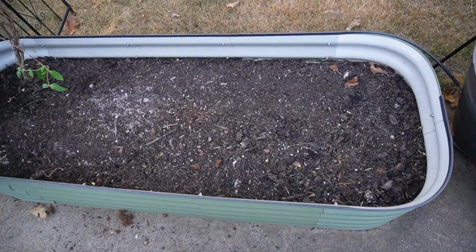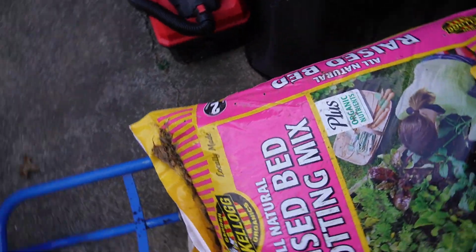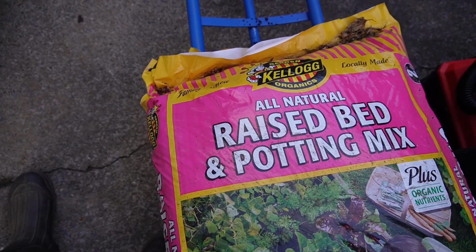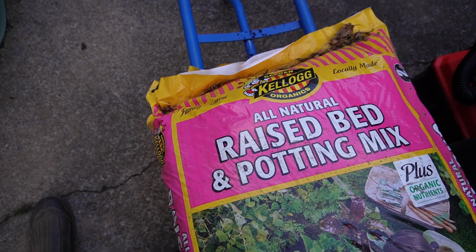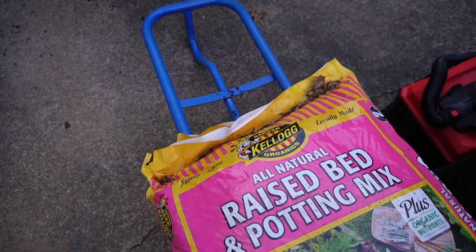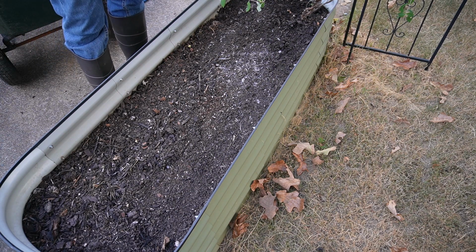So we're going to top that off with some of this raised bed mix. This stuff I got from Home Depot. Wasn't terribly expensive. I think maybe 8 something a bag. And it works well in these raised beds. So now we're gonna put some soil in this bed.